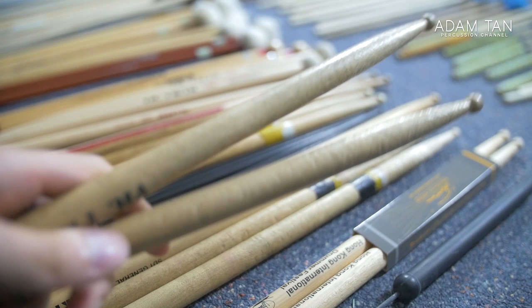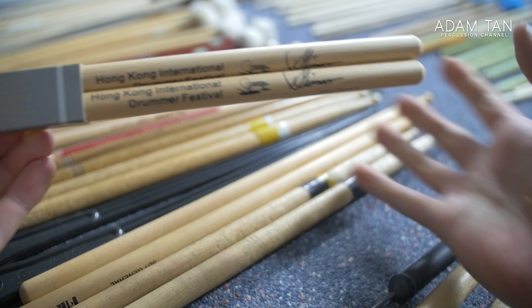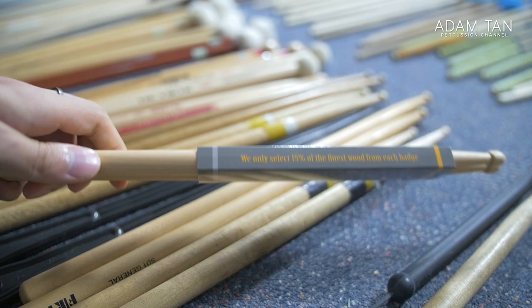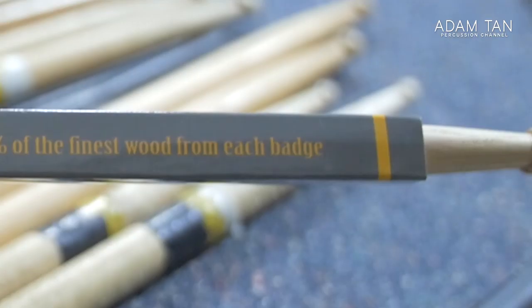These sticks, which are an even more recent acquisition from Hong Kong, as you can see, have Hong Kong International Drummer Festival written on them. It's from a brand called Soundwave Master, which I believe is a brand based in Hong Kong. It says, we only select 15% of the finest wood from each batch. I think I was meant to say batch.